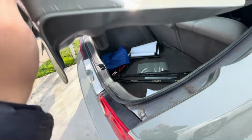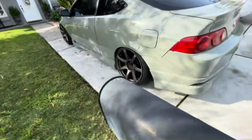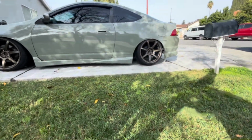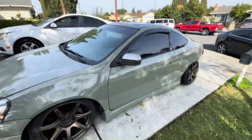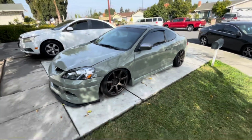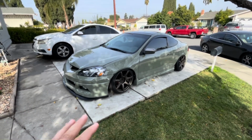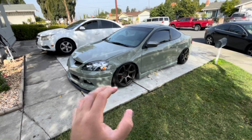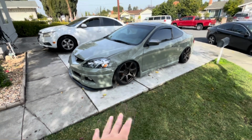Yeah, let me get you guys another look of the front end. This is how it looks from the side. See what you guys think. Little angles. But yeah, we're back to the front. Let me know what you guys think of the new look of the car. Sorry that it took so long. Just a lot of procrastination and being lazy and stuff like that.